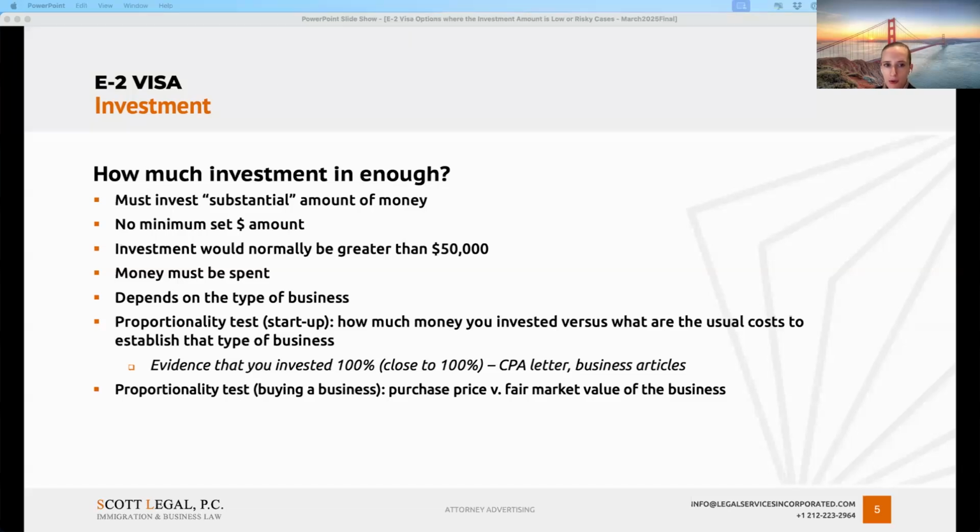So our general recommendation is that the investment, and this is the amount spent, should generally be greater than 50,000. You should spend at least 50,000 and then have some additional funds in the E-2 company's bank account as working capital. And the 50,000 amount would be considered a low investment amount.